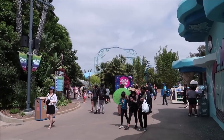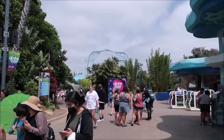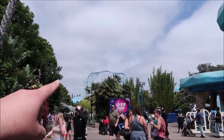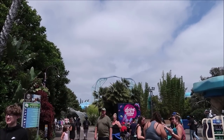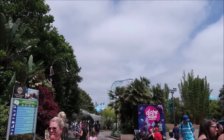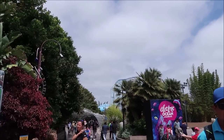One of the things I'm excited to see that they have over here and in Orlando is Electric Ocean. That's always a really fun, good time. And I believe that's the new roller coaster right there. So I think we're gonna head in that general direction. And it looks so actually fun. It looks like you actually hang upside down for a long period of time.